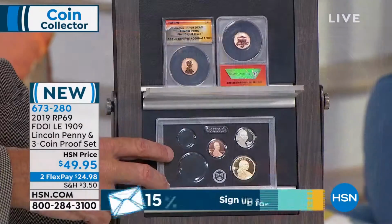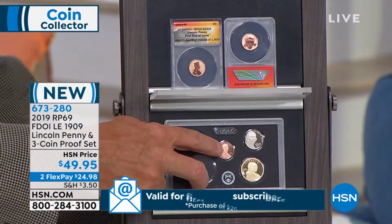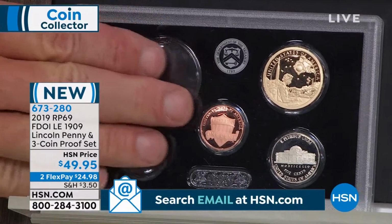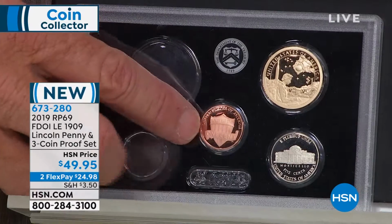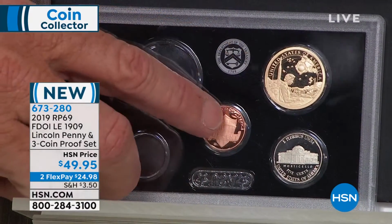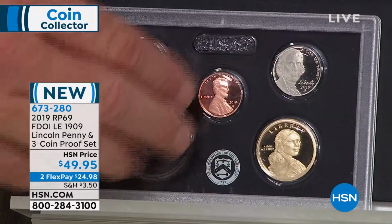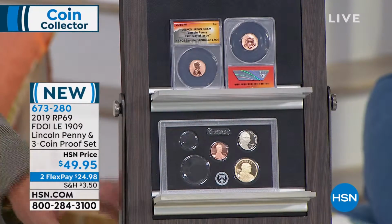Now when we graded these, this is the rest of the proof set that it comes out of. So this is the regular penny, the Sacagawea golden dollar, and the Jefferson nickel in the original government packaging. We're gonna send this to you as well. So we took out the $50 and the penny in here. But we're gonna have this. Now these retail, this is a proof Sacagawea golden dollar. That's a $10 or $12 retail. This is about a $10 or $12 retail. This is a $5 or $7 retail. So you're looking at easily $20 worth of coins that are right there as a bonus, and you're going to get the reverse proof right there.